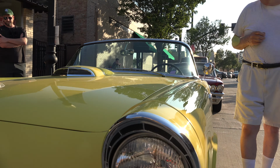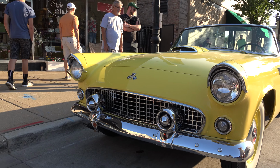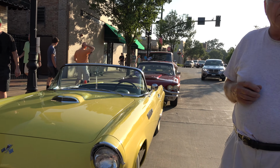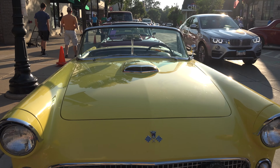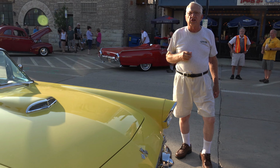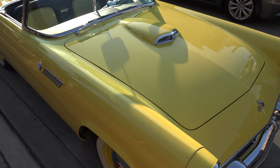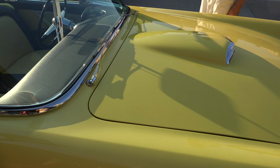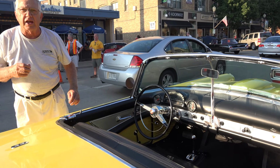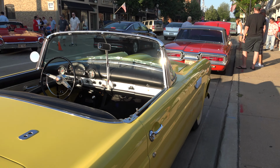Well, this thing drives really nice. It's power steering, automatic, plenty powerful with the Y-block V8, and it goes down the road really nice. Now, there was a lot of competition back then with the Thunderbirds and the Corvettes, Austin Healeys, Jaguars even. But the car went over real well with the public. They sold 15,000 of them, and they expected only to sell 5. Oh, wow. So it went over way more than they expected.